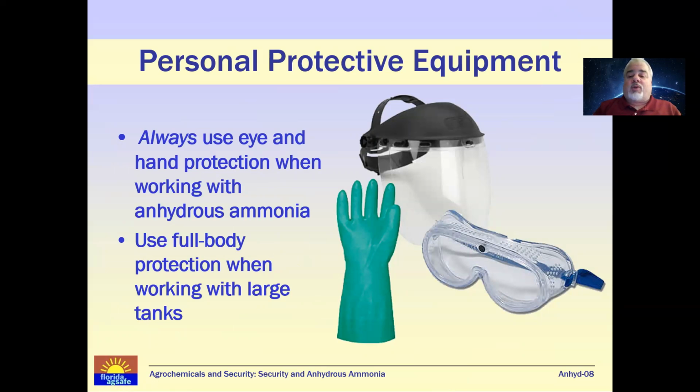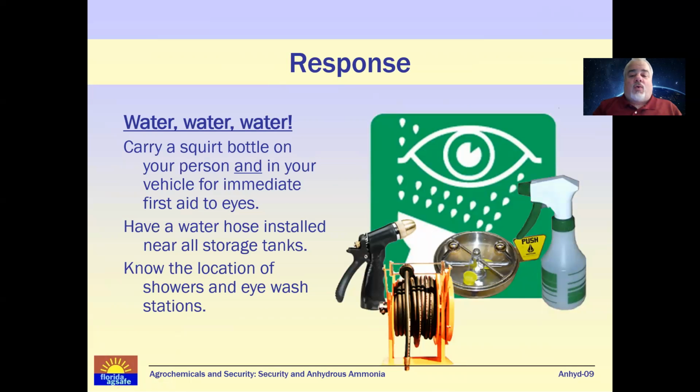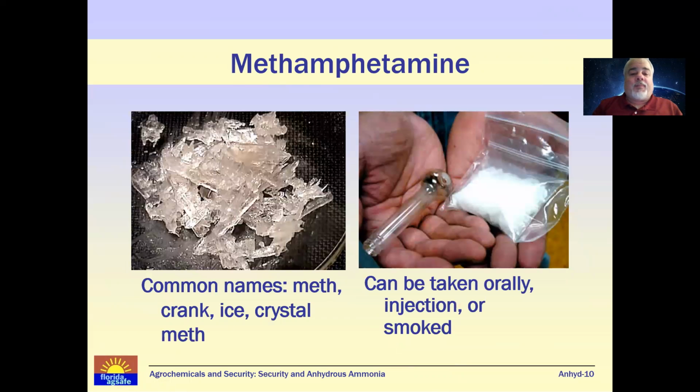So you need the appropriate personal protective equipment and make sure that you are always wearing the right stuff. You need to have a squirt bottle on your person and in your vehicle for immediate eye first aid, eye flush, because the eyes are the most likely thing to get that immediate reaction. You should have water hoses near all storage tanks. You need to know the locations of emergency showers, etc. So if there is a leak and if there is an exposure, you know what to do.